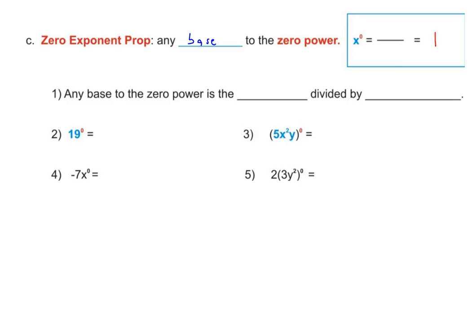Does anybody remember why it equals 1? Anybody remember why? John? Not quite, but at least you tried. Anybody remember why it's 1? All right. Well, I told you it before, and maybe now it'll stick. But the zero power is the base divided by itself. And that's why you end up with 1. A zero exponent means you take the base and you divide it by itself. And that's what number 1 says. Any base to the zero power is the base divided by itself.